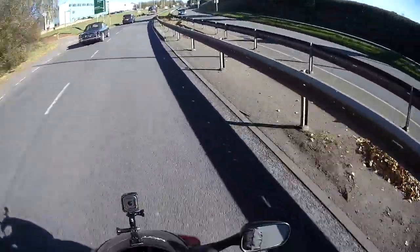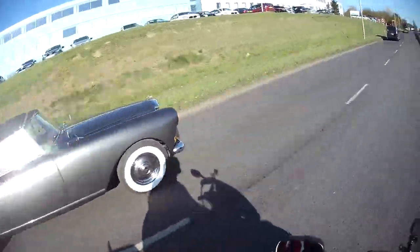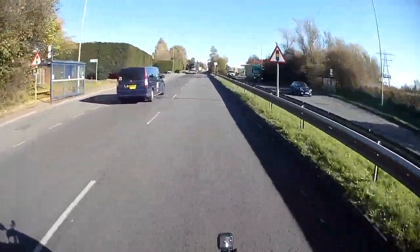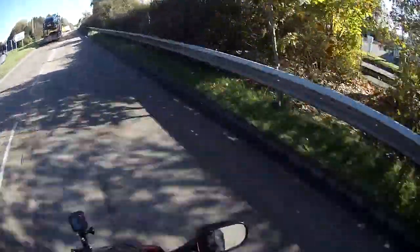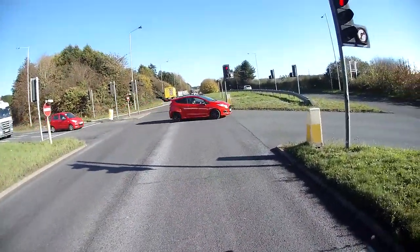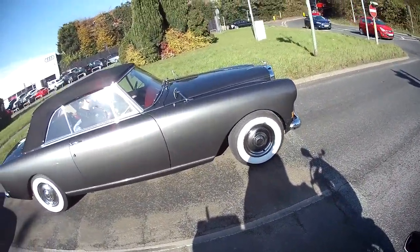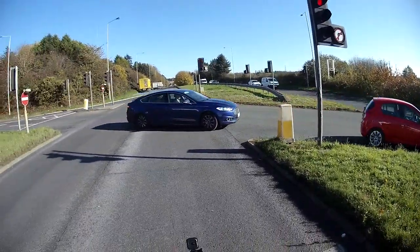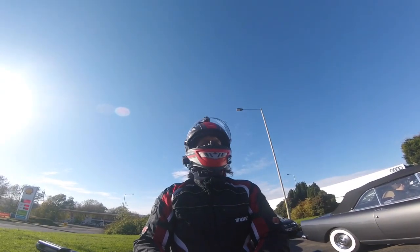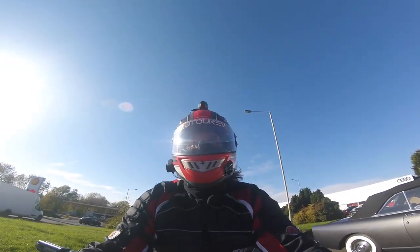The wheels on that. Beautiful. Beautiful, isn't it? Very nice. Can't beat a bit of old and a bit of classic.